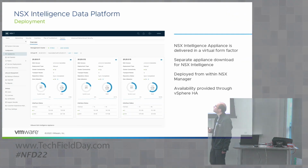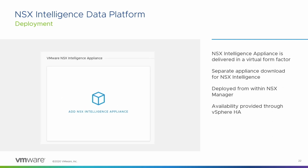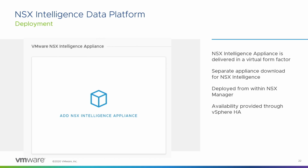Before I move on to the demonstration, NSX Intelligence is delivered in a virtual form factor. You don't need racks of servers to get started. It's basically a separate download that you just stage and store, but deploy directly from within your NSX manager. So it's really just an extension of NSX manager. Here under the appliances tab, you add an appliance, follow the standard OVF deployment workflow, choose a size, small or large, based on your environment, and point it at the compute manager.